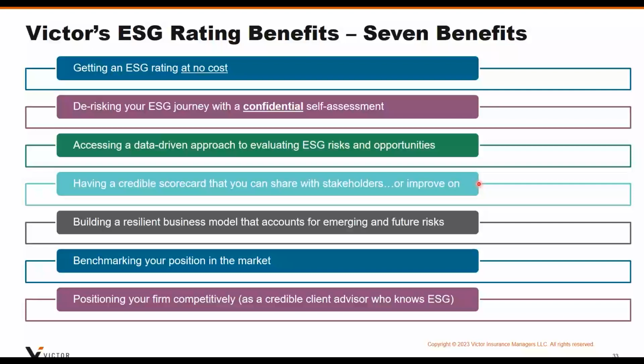This is an opportunity for you to understand the scope of ESG risks. By virtue of going through this process and understanding what those risks look like, those emerging and future risks, you're going to build a more resilient business model. And eventually, we hope that we'll be able to help you benchmark yourself in the market. Positioning your firm competitively kind of goes without saying.